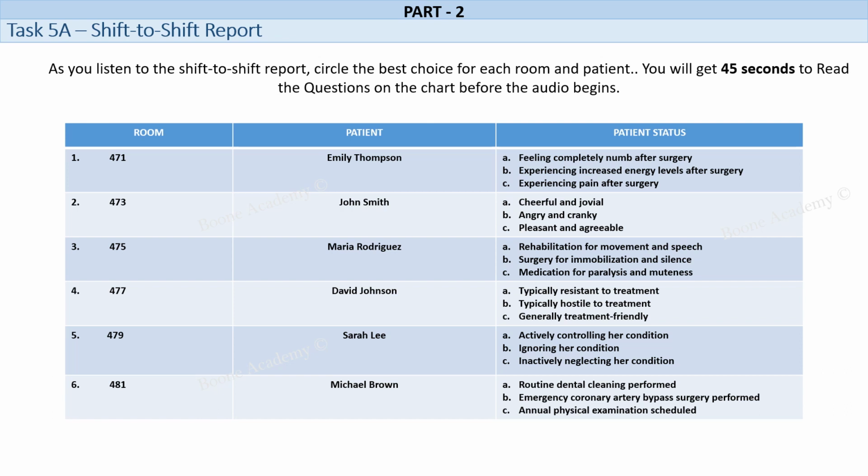Room number 477, David Johnson. David, a 30-year-old man, was admitted for severe dehydration and electrolyte imbalance due to a gastrointestinal infection. David is generally easygoing and cooperative with treatment. However, he struggles with anxiety, especially when experiencing physical discomfort. His parents are supportive, but tend to hover around him, which exacerbates his anxiety. They're anxious about his health and constantly seek reassurance from the medical staff.